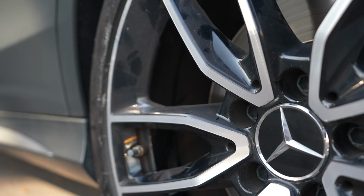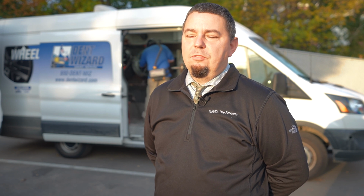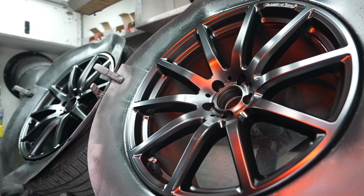We always recommend to stick with your original equipment wheels. When you go aftermarket, sometimes you mess with the offsets and you could mess with the drive of the vehicle. We always want to keep it original. That's what the vehicle is built for.